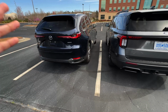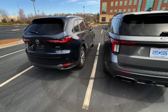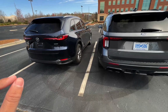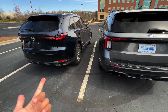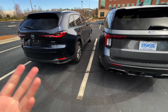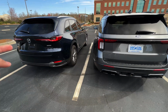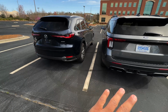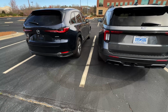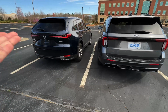I tried a Premium Plus version of the CX-90 with the same engine, the 280 horsepower engine, and I kid you not, nobody has an explanation for this, but it rode better, it went better, it was a bit more quieter and comfortable. It was just better in every single way. Even the steering felt a bit better in the Premium Plus version of the CX-90. Again, no idea what's going on here.